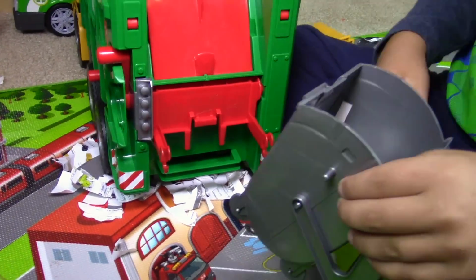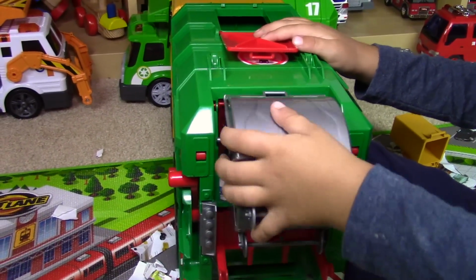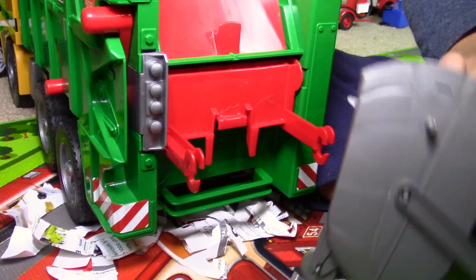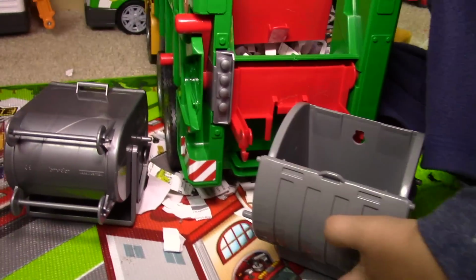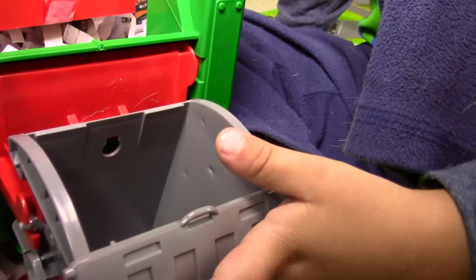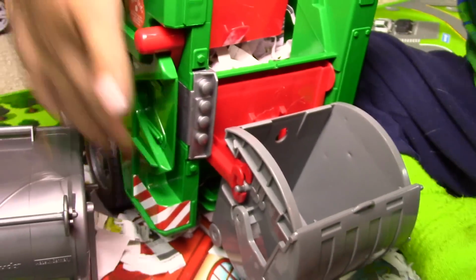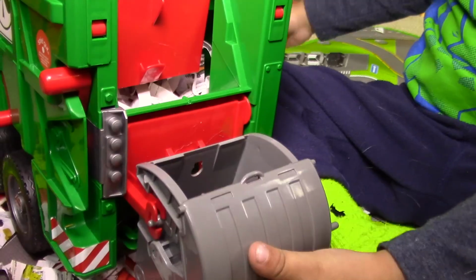And this guy is not fitting on as well as we wanted to. But he didn't come with it. It came with small cans. This thing does have the lifters for a bigger dumpster, right? Yeah. Let's try this one and see if this fits. We have so many dumpsters now. Oh, I think it's going to fit. All right. Do the switch. Oh, that was perfect. We found one that fit.